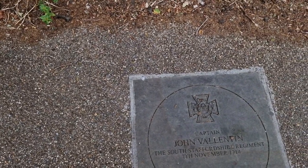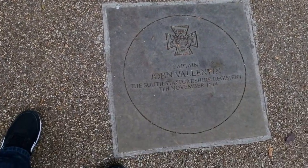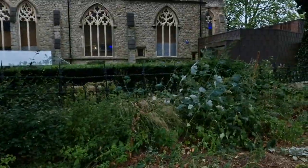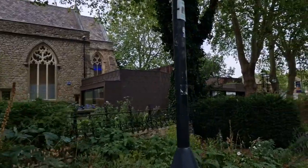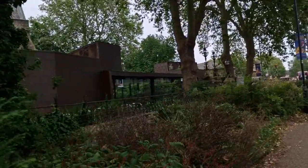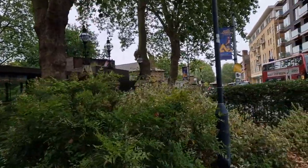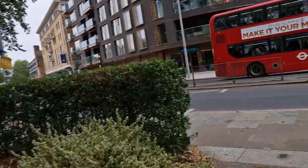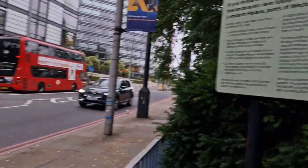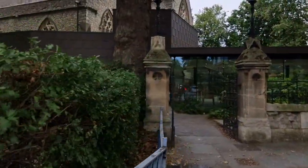Oh look, Captain John Valentine, the South Staffordshire Regiment, the 7th of November 1914, VC, that's the Victoria Cross up there for valour. That will tie us in nicely later on with a piece I'm doing for two days' time. Most of the commemorations for the First World War happen on November the 11th, when the war ended. I did that last year, and this year it's going to be a bit different because I'm going to do it the day the war started. So my filming for that is already completed.